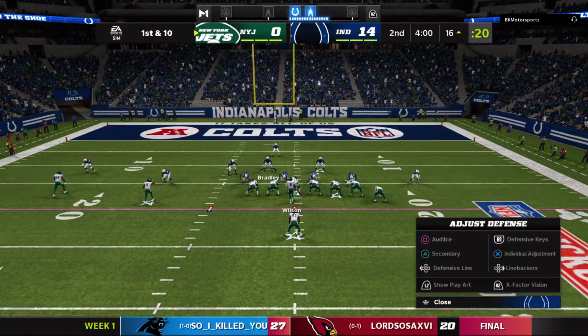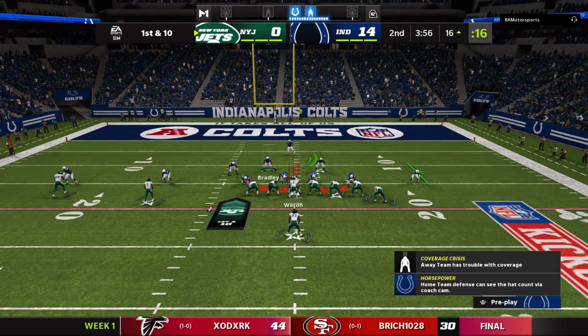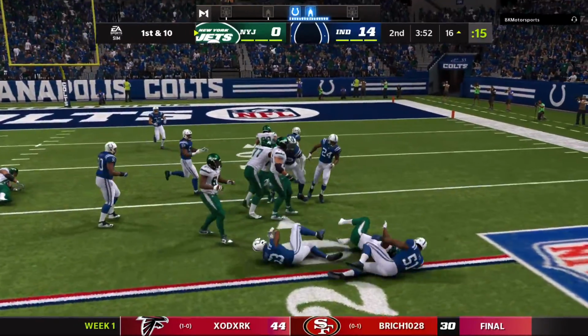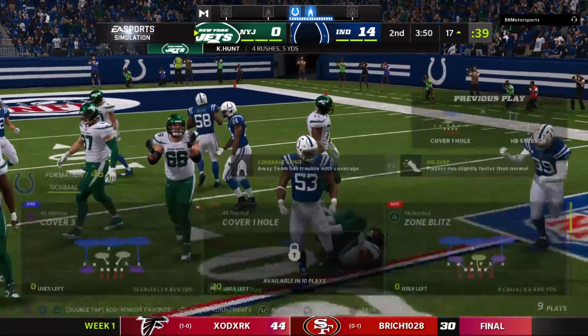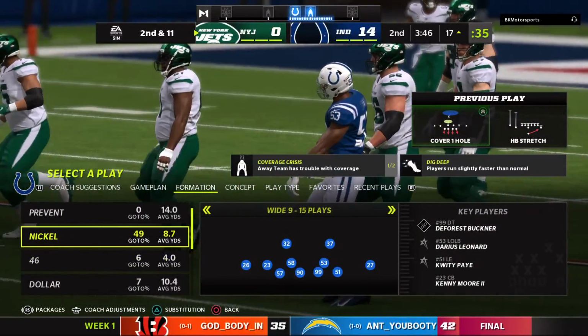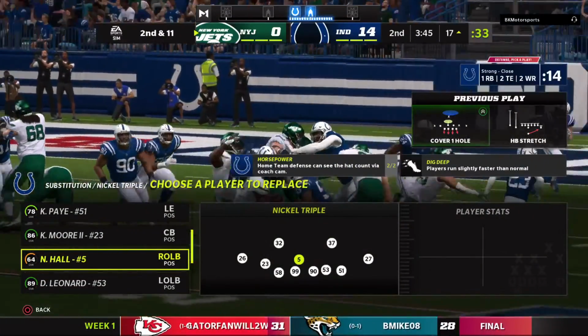So the ball down to the 16 here for 1st and 10. They run right side with Hunt. And this play gets blown up. They'll lose yardage. Back at the 17. Officially, it's a 1-yard loss. That's going to bring up 2nd and 11.